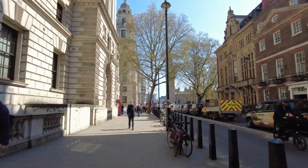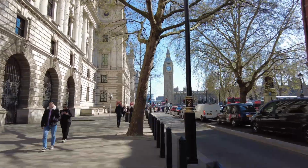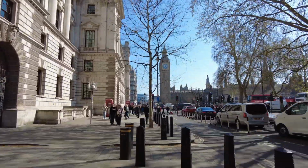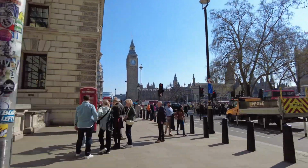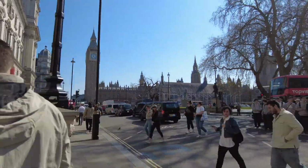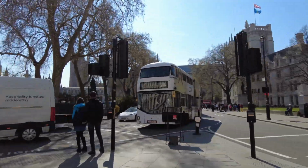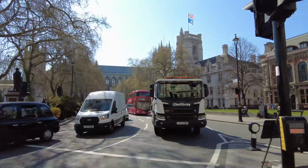Heading down here, you can see Big Ben. Obviously, that's not actually Big Ben. It's actually the clock tower. Big Ben is the nickname for the Big Bell. It's actually named after a famous boxer. We're passing there one of the markers for the Jubilee Walkway with the effigy, if you like, of St Paul's.